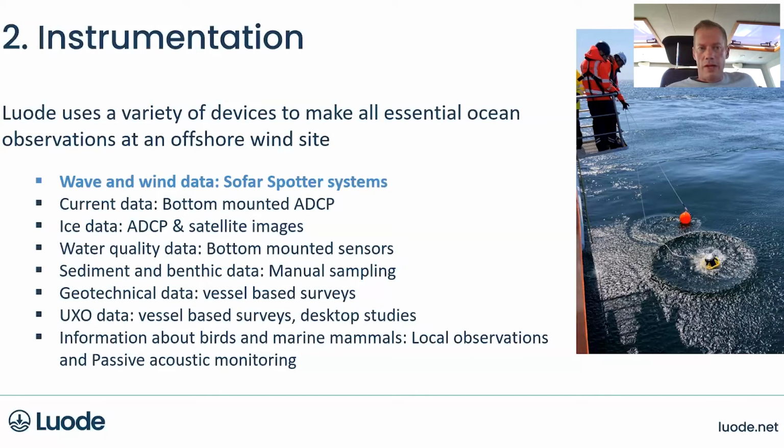And the same situation with the ice data, of course. During the ice conditions and wintertime, we are not able to use the buoy systems because they don't tolerate the drifting ice. So during that time when the ice is present, we use bottom-mounted ADCPs and satellite images, of course.